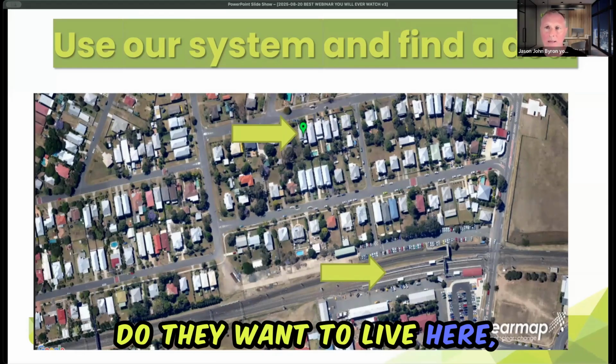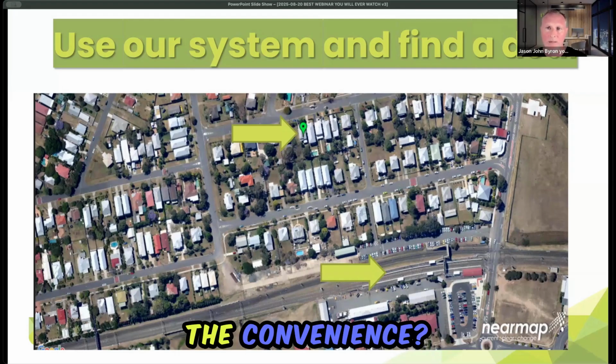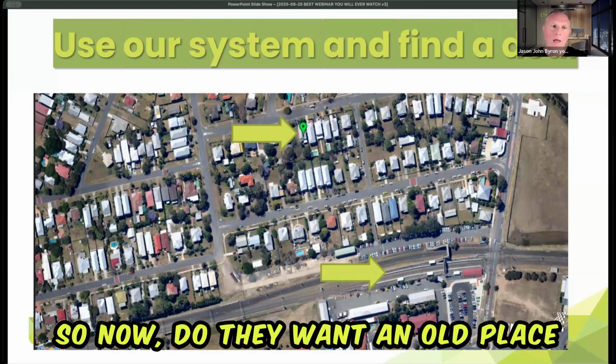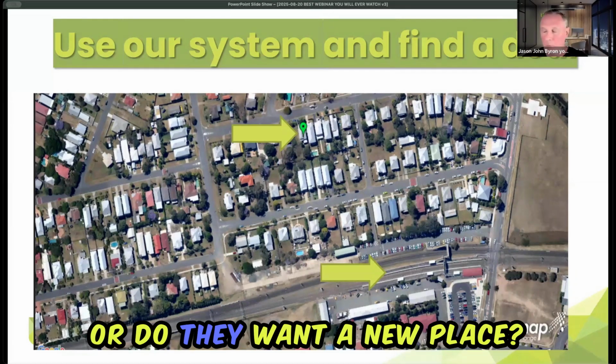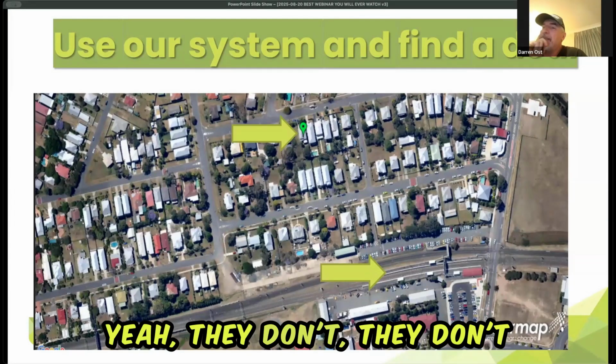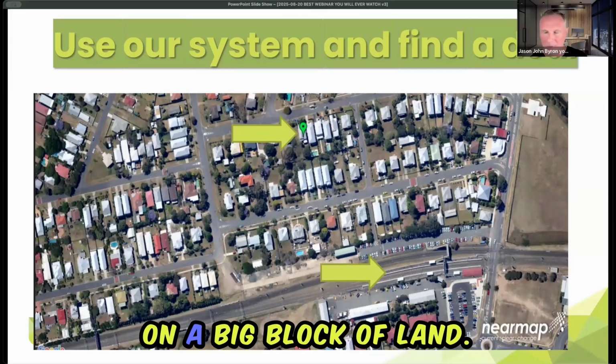Do they want to live here? The convenience, amazing, good area. So now, do they want an old place or do they want a new place? They're busy. Yeah, they want a new house. They don't want to pay for an old house on a big block of land.